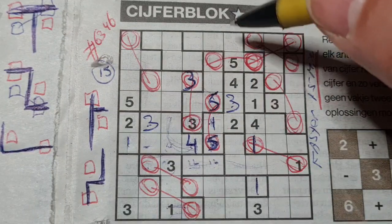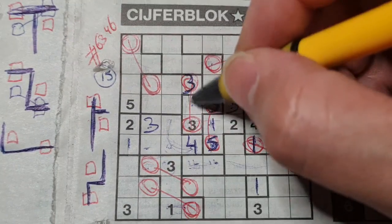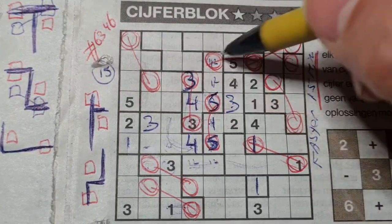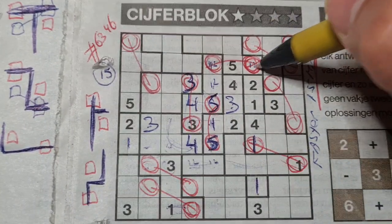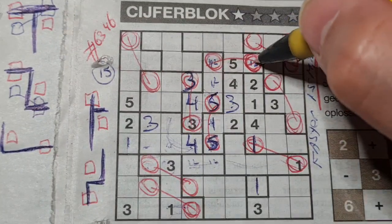Alright. These 2 boxes can be 4. So 1 box left for the 4 in this area. Should be here. 2 numbers left in this area for numbers 1 and 2. And this box is connected with that box, should be also 1 and 2. But we already have a 2 here, so it can't be 2 anymore. This box should be a 1.